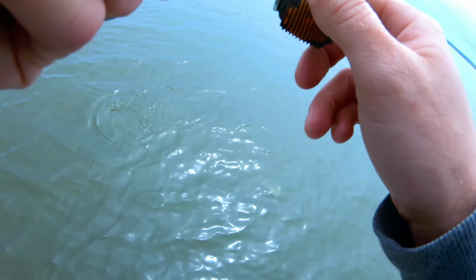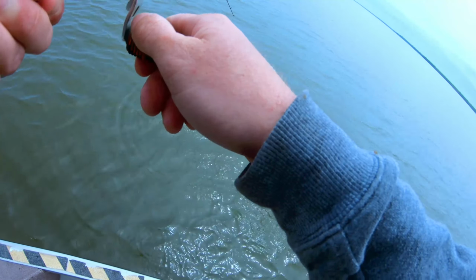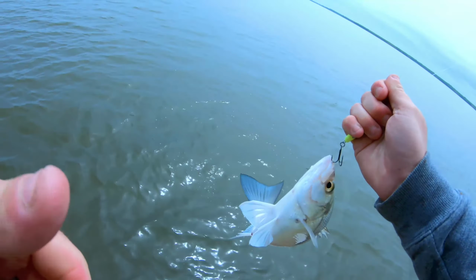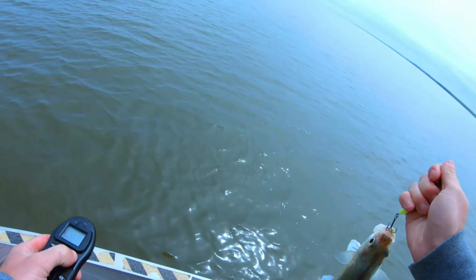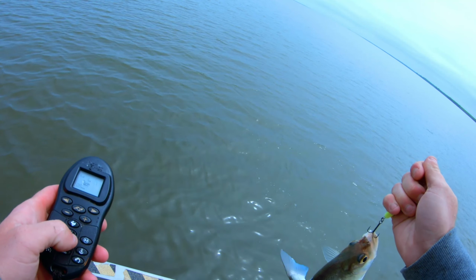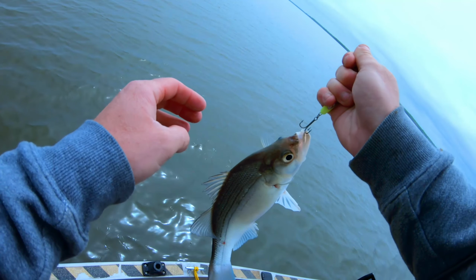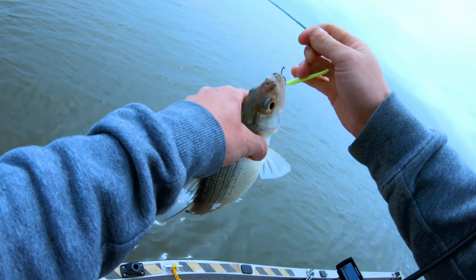Oh no, that's a real one. Good sand bass. Nice. Can't really complain about that. That's a good one too. Good size.